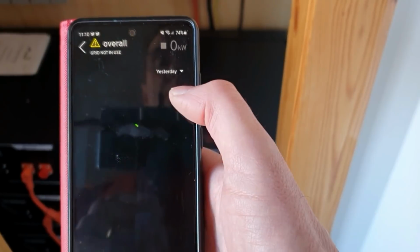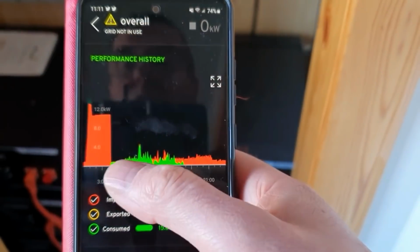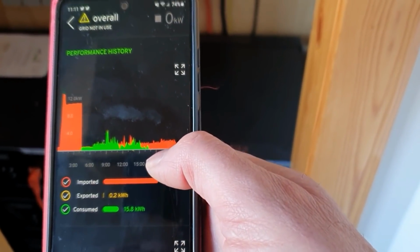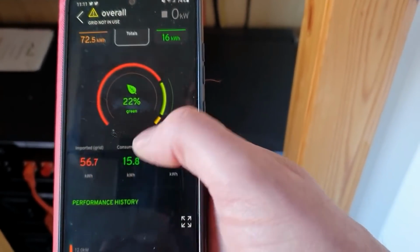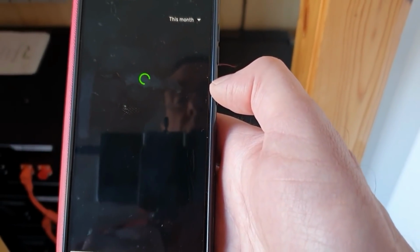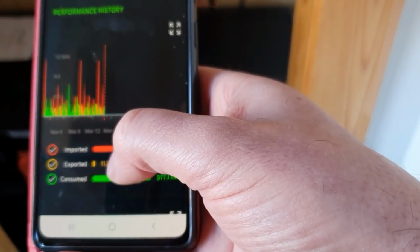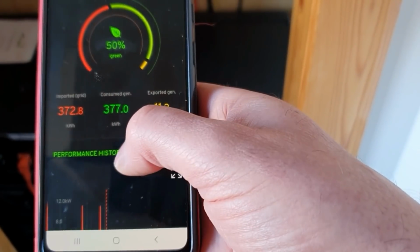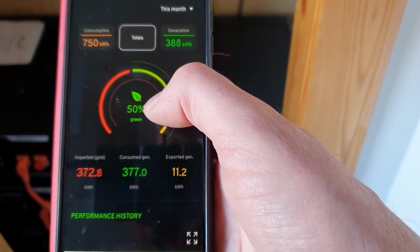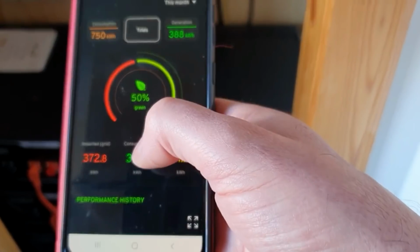So if we look back to yesterday, which was a pretty dull day, there's a combination of using the stored energy. It ran out around about 5 p.m. and then I was running off the grid. But some days it's just been phenomenal. Let me show you this month. There we go. What I don't ever want to see is the yellow. Over a month I've only exported 11 kilowatt hours, and as you can see there, the numbers don't quite tally up, but basically 50% of my energy was either off the solar or at 5p. So still quite a few savings there.